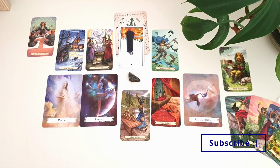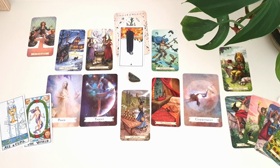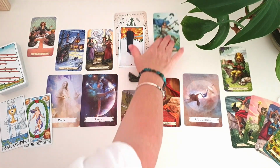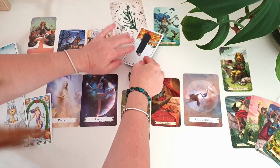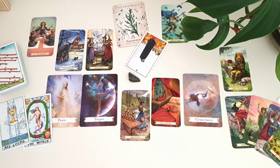So there has been a loss here, whether this is friendships, whether this is losses of a loved one, whether this is emotional turmoil. I don't know what we're looking at because I really feel like this group is so very divided, okay? And I don't know what the divide is, how that comes into it, but I do feel like this card is super important and it wants to sit with the regeneration.